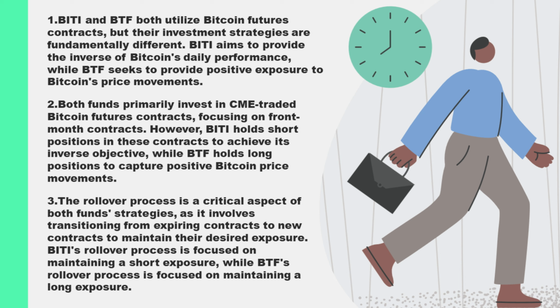Bitcoin increases. BTF generally favors front-month contracts as well, but it may also spread its investments across multiple contract months to manage exposure and reduce the impact of contango. The fund's rollover strategy involves transitioning from the expiring contract to the next contract in line to maintain continuous exposure to Bitcoin's price. This rollover process is essential for BTF to avoid the expiration of its contracts, which could otherwise lead to the settlement of the position and disrupt the fund's tracking of Bitcoin's performance.